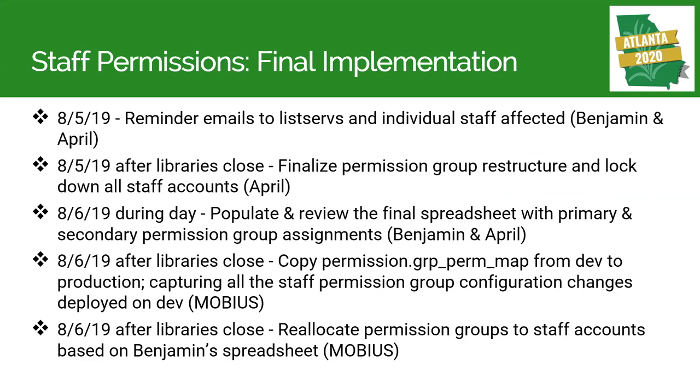In early August, we presented an update to directors at our annual meeting, made several announcements on our listservs, and thanks to Benjamin's expertise with mail merge, we were even able to send an email to each individual staff member to let them know what permissions would be assigned to their individual login access account. We wanted to be sure that staff were fully informed. We also needed to be sure that we communicated with Mobius to get all our steps coordinated.